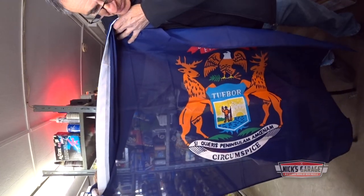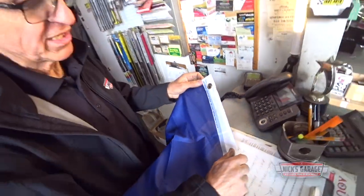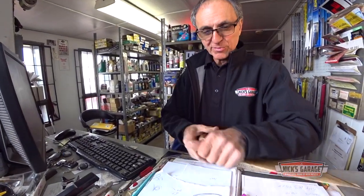So here's a flag of Michigan. Oh yeah, here's a flag of Michigan. Here it is. Greg, I don't need to put your name on it. You already have it here. From Greg Adams, Homer, Michigan to Nick's Garage, May 10th, 2019. Greg, thanks a lot, buddy. Those are true followers. You better believe it, man. This is awesome, man. I can't believe it.